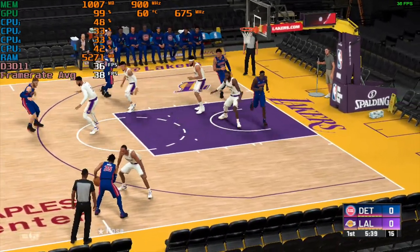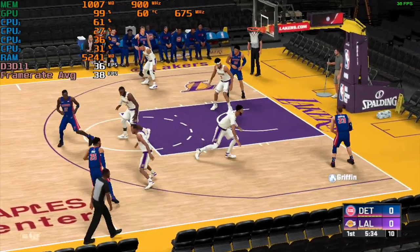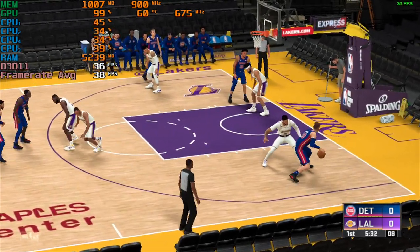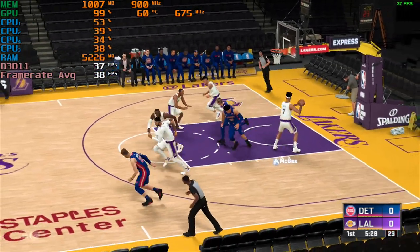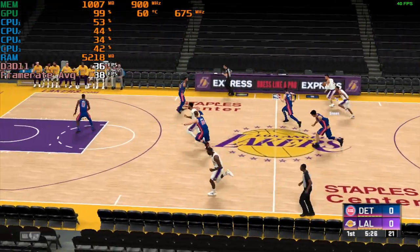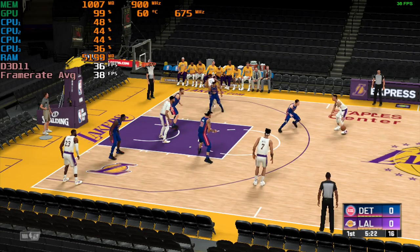And now the opening lineup for Detroit. On the wings, Kennard and Snell. Wood out there with Griffin, and it's Rose in at the guard position. And for the Lakers, Green and LeBron at the two and the three. Anthony Davis is out there with JaVale McGee, and it's Bradley in at the point guard.